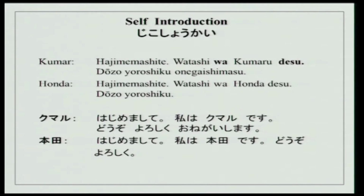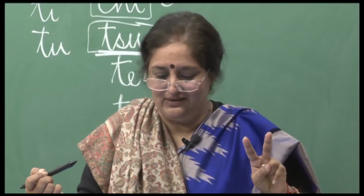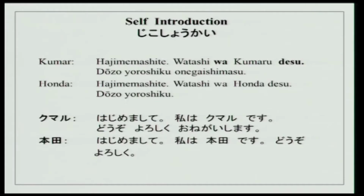Of course, it is a little difficult to understand anything now, but I am sure 2 words you would have caught, Kumar and Honda. Okay. So, now I will explain this to you.